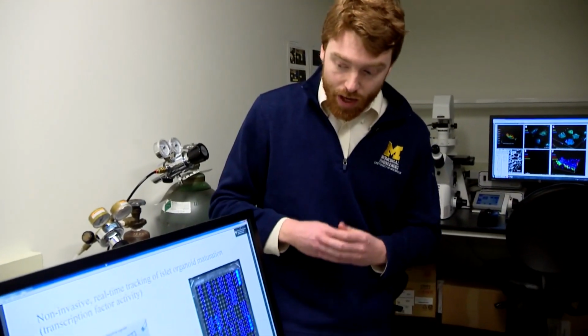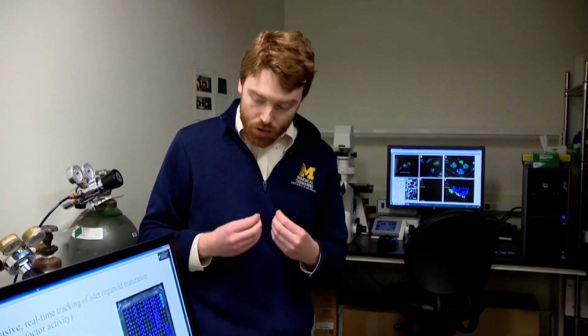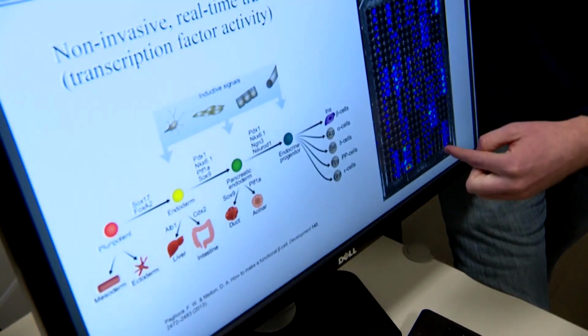There's something in the cells called transcription factors. Transcription factors turn on and turn off genes, kind of like light switches. And we have a method in our lab where we can non-invasively, in real time, measure how these transcription factors are turning on or off certain genes. My professor mentioned earlier firefly luciferase, which is how lightning bugs shine light. We use this same technology to study how cells are turning on transcription factors over time.